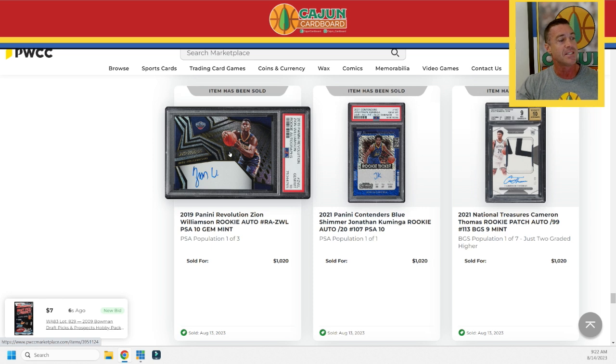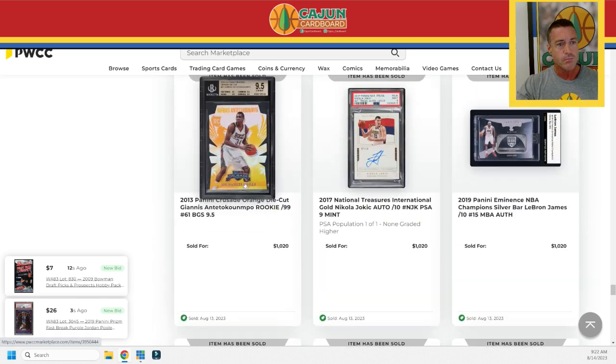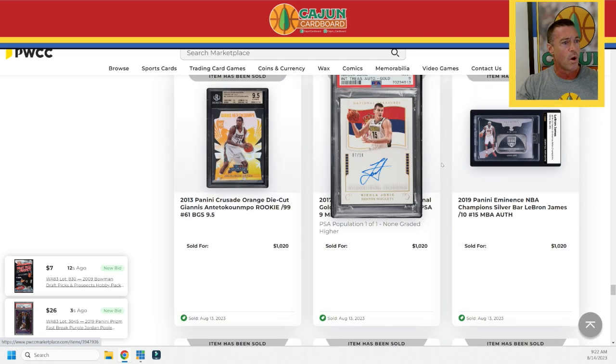It is a 2019 Revolution. This is a rookie on card because Revolution has on card, I think not every year, but most years. 1,020 for this one. It's a Pop 3 and a PSA 10. Another row of all 1,020s.